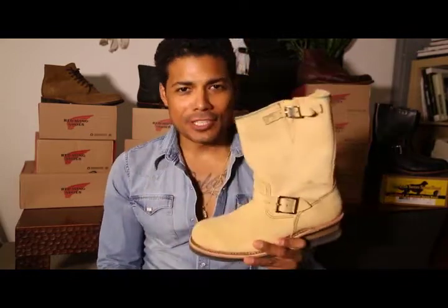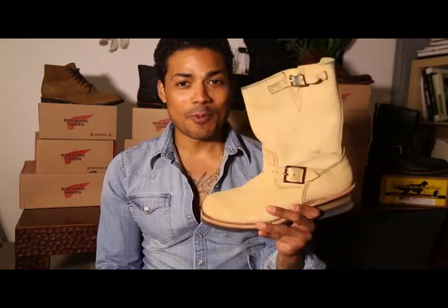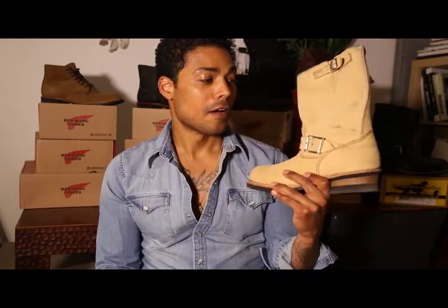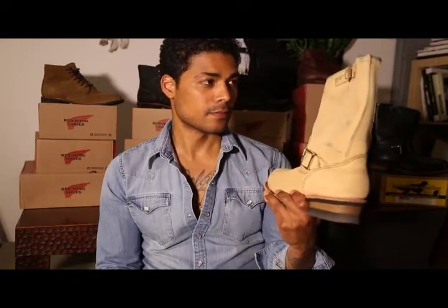Today I'm talking about one of the coolest looking Red Wing boots out there, the 8268 Engineer in rough out leather. These bad boys are gorgeous. Look at them. Just take a second.